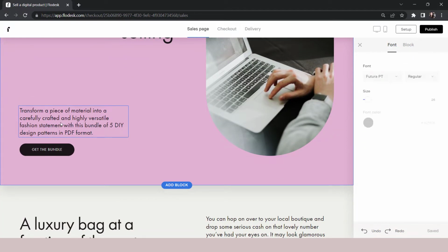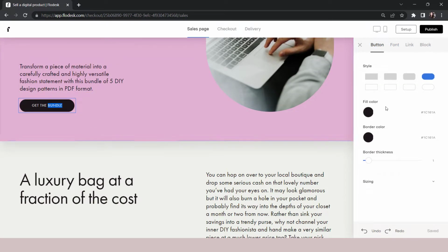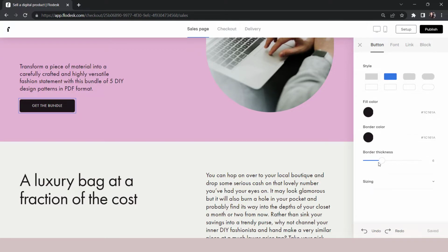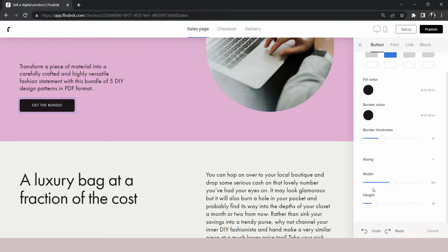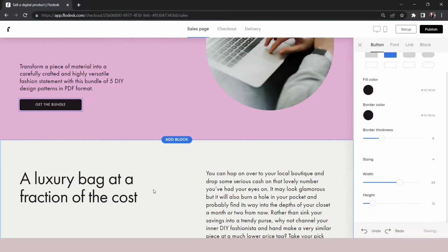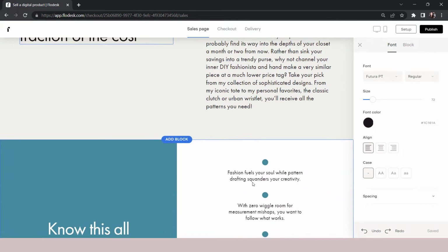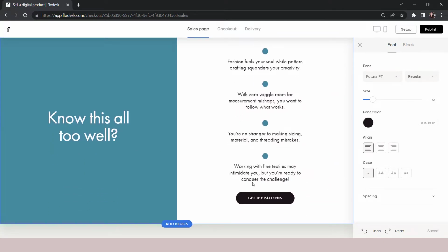So continue editing the text to whatever you want it to say. For the buttons right here, you can edit the text, the color, the shape, whether it's filled in or if it's just the outline of the button. The thickness, you can change that if you want as well, so you can make it a little thicker. Sizing on that as well, you could change the height and the width of that button. So it's all up to you. As you continue to come down here, you're customizing all of this to your needs and to what you are selling. So all of that is customizing.